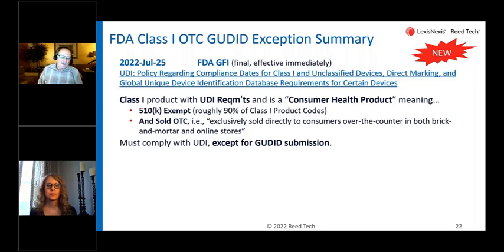But the main part of this guidance for our conversation today has to do with a provision that says Class 1 products that are 510K exempt and sold over the counter. Now, that two-part requirement, the first one is very easy. Almost 90% of all Class 1 products are 510K exempt, so a lot of products fall into that category. And then the second criteria has to do with that it's exclusively sold directly to customers in an over-the-counter environment.